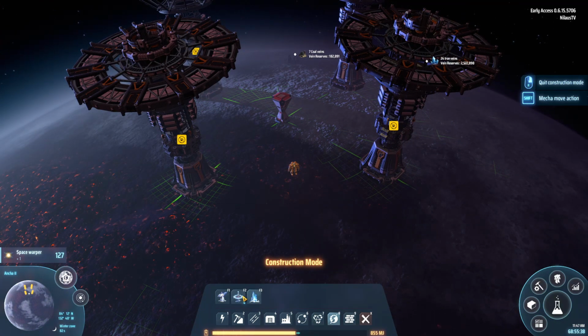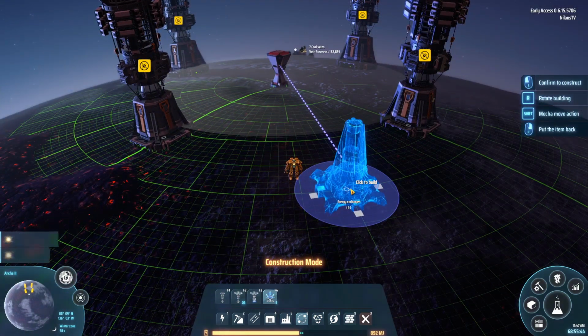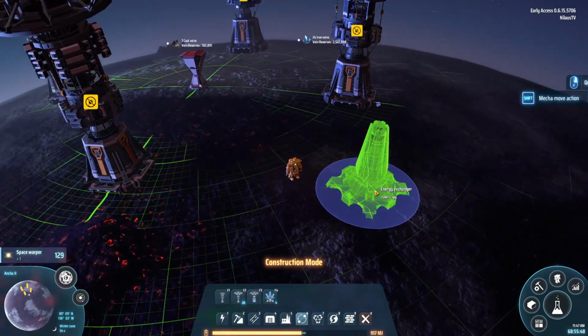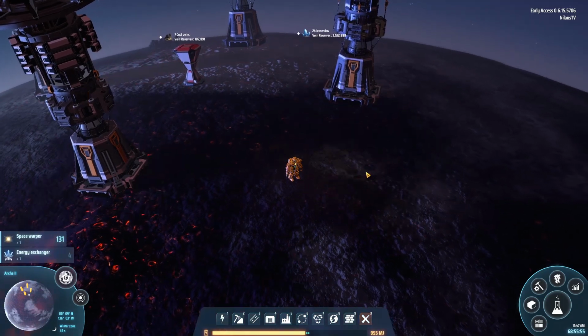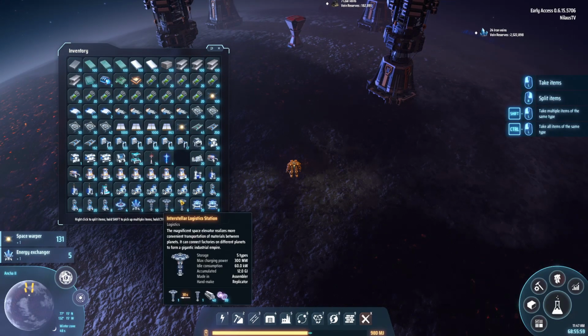Energy exchanger, that's part of the Dyson Sphere. No? It's part of the logistics. That's really weird. Energy exchanger should be part of the energy thing, I think. Nope, we actually decided not to do this one this time around. We wanted to do some power instead, which is less sustainable.